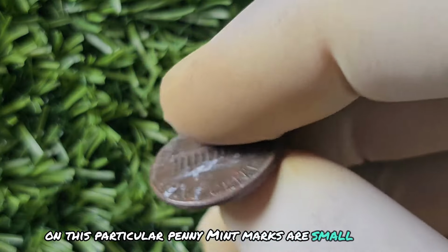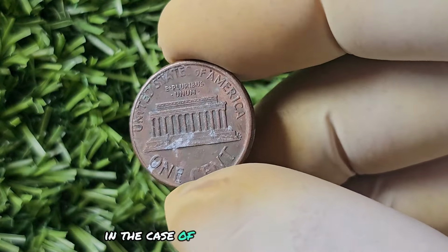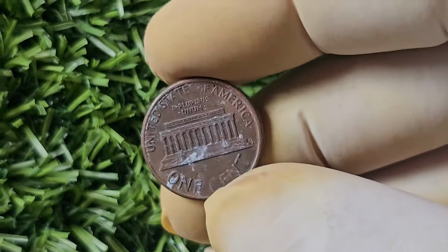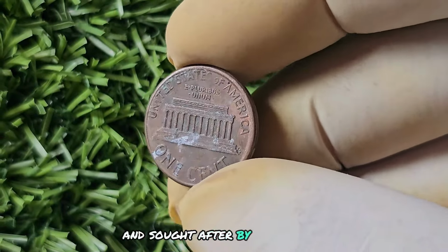Mint marks are small letters or symbols that indicate where a coin was minted. In the case of the 1991 1 cent penny, the absence of a mint mark means that it was minted in Philadelphia. This lack of a mint mark makes this penny quite unusual and sought after by collectors.